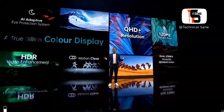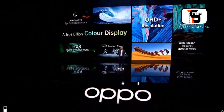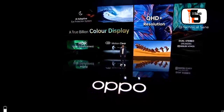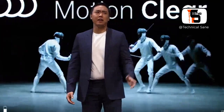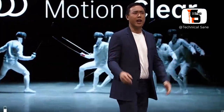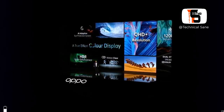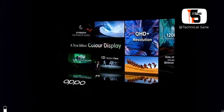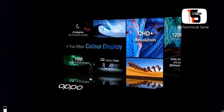So to recap, the Find X2 series is like having a mini cinema in your pocket. AI adaptive, true billion color display, HDR video enhancer, Quad HD Plus resolution, 120Hz refresh rate, dual stereo speakers.